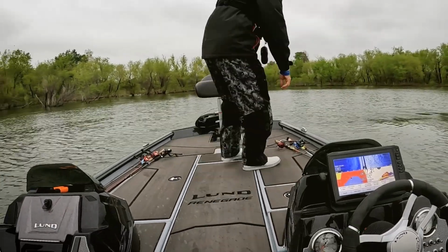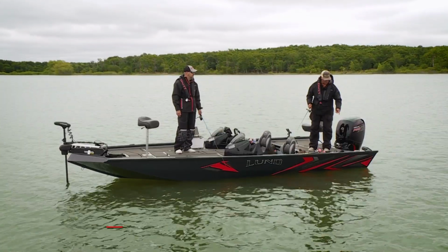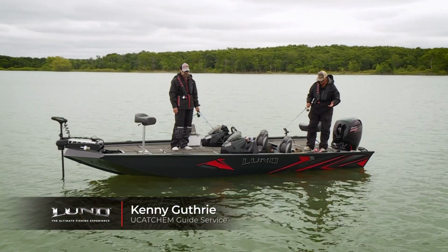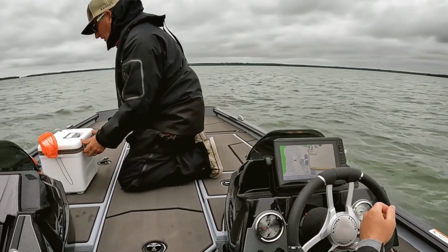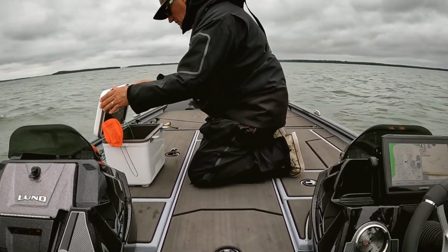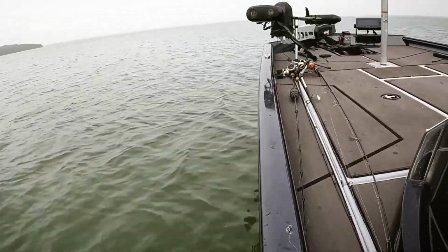It's soft to stand on all day. A sport track, you can attach anything to it, whether it's a graph or rod holders. Yep. This is a no skid surface, so you're not gonna bust your tail. And you can even crawl around on your knees, and it's soft, and it's just a really comfortable boat. Lots of room, wide, and a great ride.